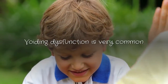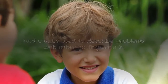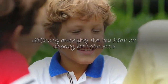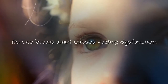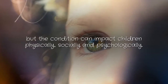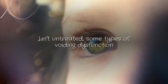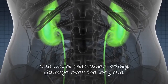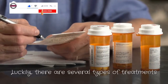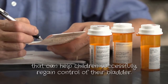Voiding dysfunction is very common and can be used to describe problems with either holding urine in, difficulty emptying the bladder, or urinary incontinence. No one knows what causes voiding dysfunction, but the condition can impact children physically, socially, and psychologically. Left untreated, sometimes voiding dysfunction can cause permanent kidney damage over the long run. Luckily, there are several types of treatments that can help children successfully regain control of their bladder.